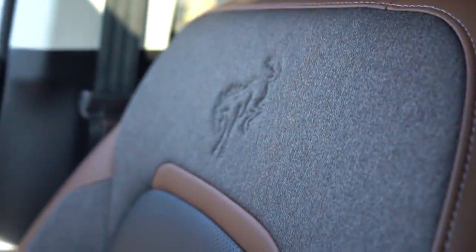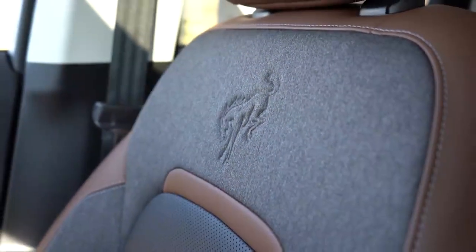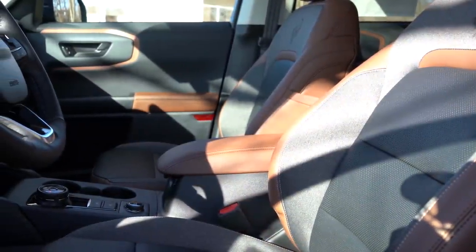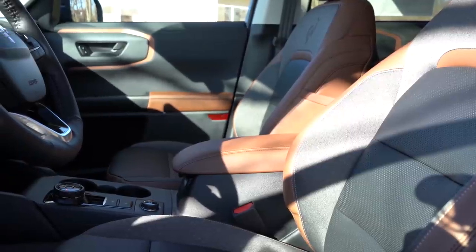Also the Bronco logo you can find near the top portion of the seating. I absolutely love that. Cloth seating is going to come with the Badlands, by the way, and that's still going to be power adjustable. You're still going to get heated seats with that as well.